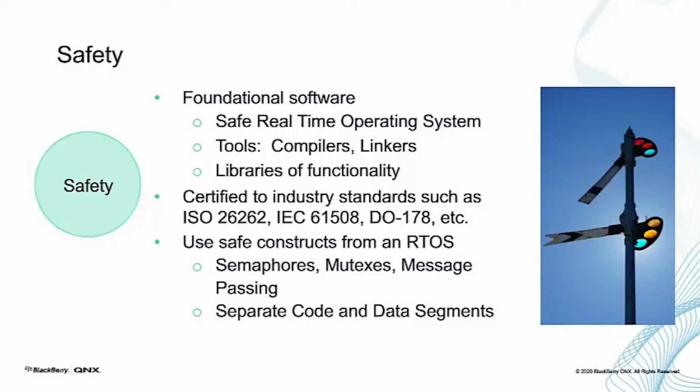A lot of these operating systems, and certainly QNX, come with a safety manual that will show you how to use the product safely. And this includes deploying things like semaphores, mutexes, message passing. And you may be wondering why this picture on the right here. That's a train semaphore, and that's where that original word comes from.